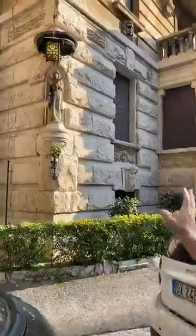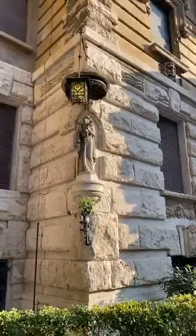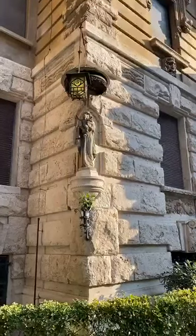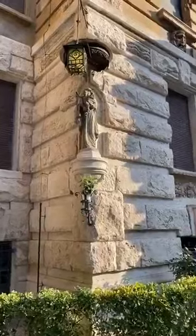At one of the corners of the entrance, you have a little Madonna with child, just almost saluting, saying hello to the crowd entering this neighborhood. Yeah, look at that. It's very cute, isn't it?